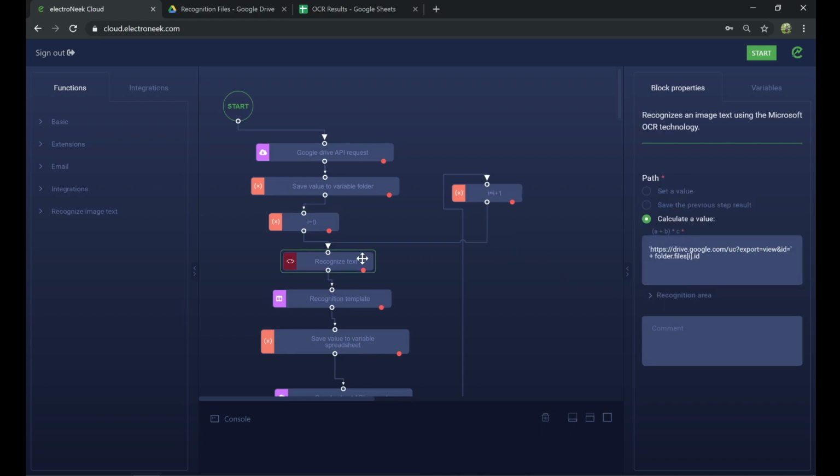The fourth block is where OCR comes in. This function block recognizes text by queuing Microsoft OCR to analyze the referenced file. Notice how in the value section of the block, we specify that we want it to look at some specific file in the folder with the file ID counted by the variable i in brackets. Nothing else is needed to queue up OCR.